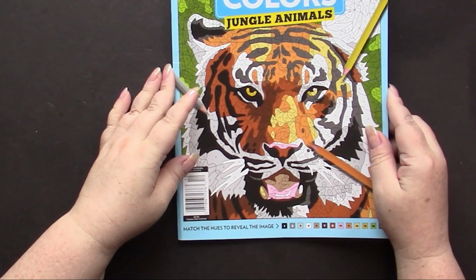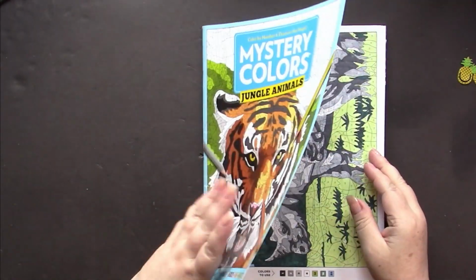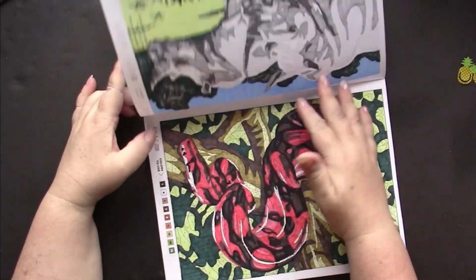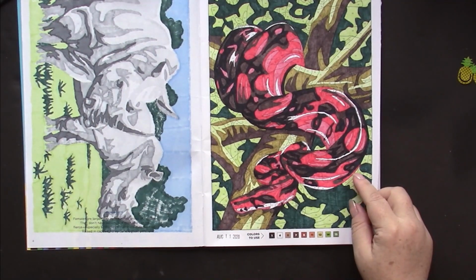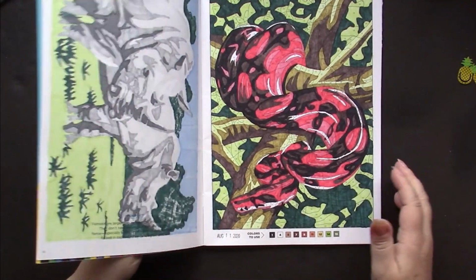Got this at the beginning of the month, and I colored the first two, I believe. Yeah, I did the rhinos and the snake. Now, the snake colors, I ended up using colors that were too red. It's supposed to be more orange, but whatever.